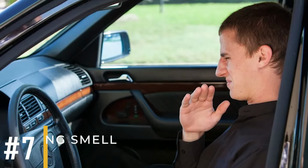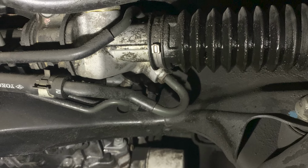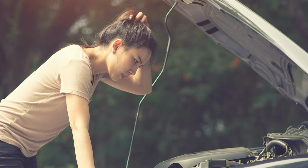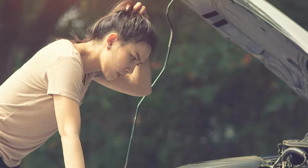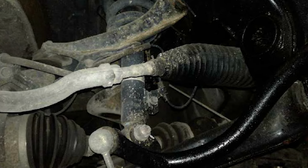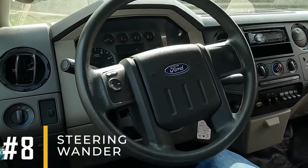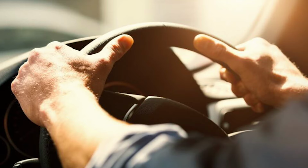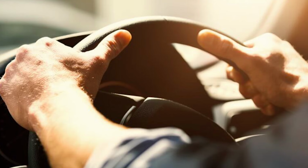Symptom number seven, burning smell. The rack and pinion can overheat when your power steering fluid runs extremely low. If you notice a burning smell coming from the rack and pinion area during an inspection, it's likely that the rack and pinion have already failed. Symptom number eight, steering wander. You might experience this sudden veering if there's significant wear and tear between the rack and the pinion. Over time, this wear can lead to looseness in the steering system, causing unpredictable steering behavior.